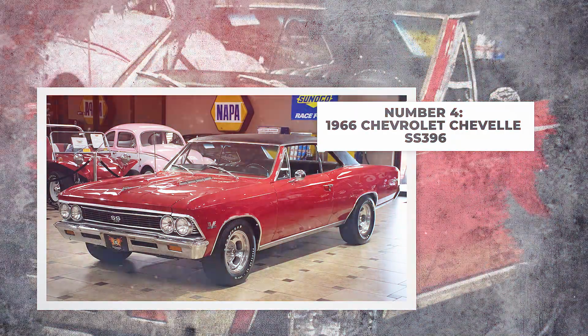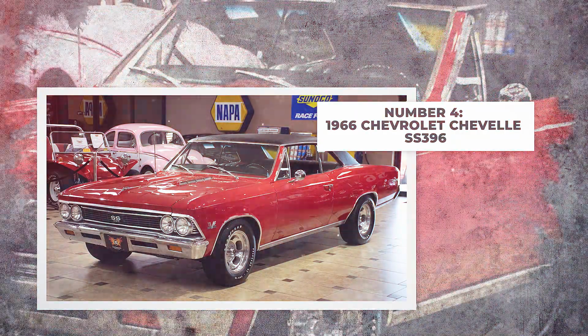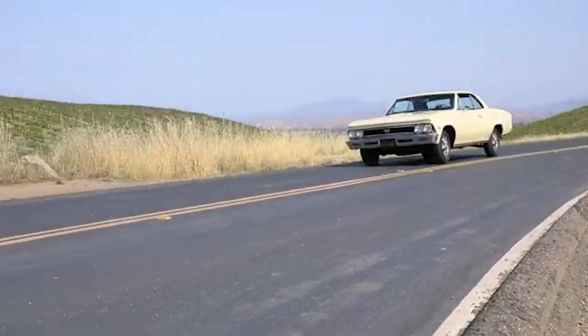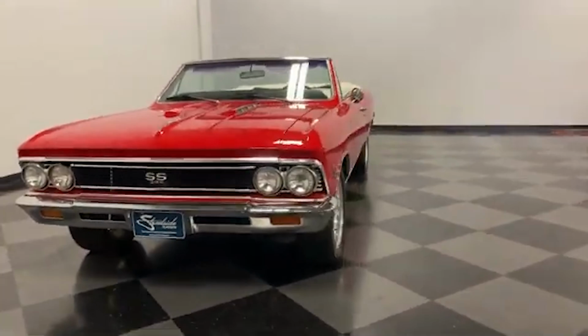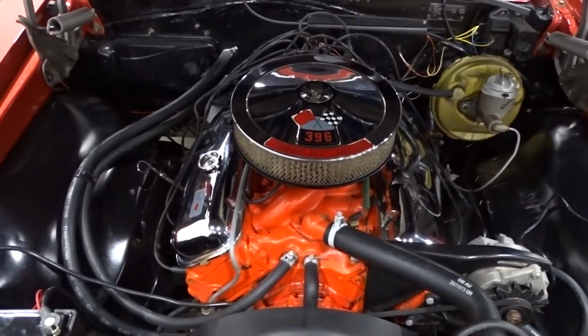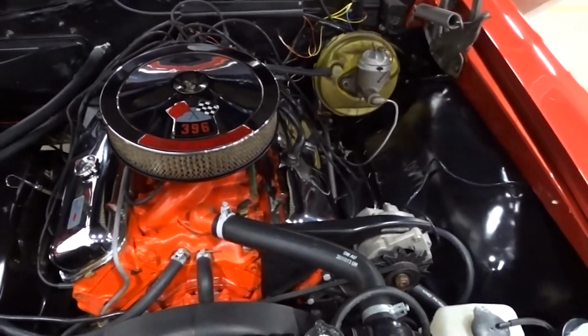Number 4. 1966 Chevelle SS 396. The 1966 Chevelle SS 396 was built to compete with other muscle cars and capitalize on the success of the Pontiac GTO. It was the first model and featured a big block Chevy engine.